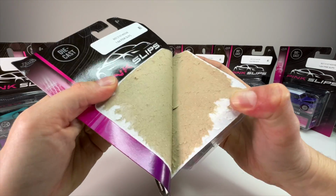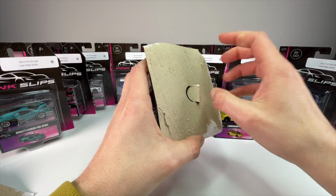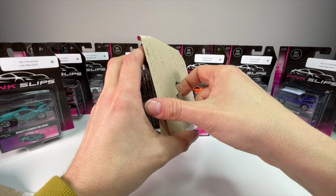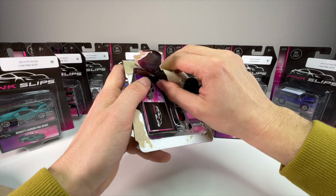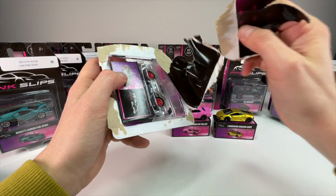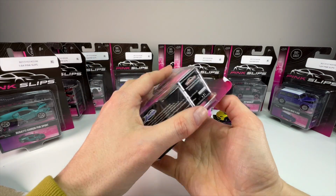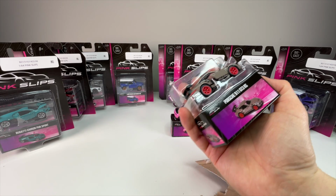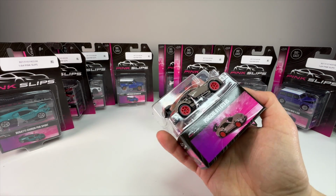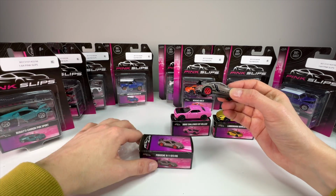This is such a cool casting. We're going to be opening more of these too, this casting in particular, because there is some in the Majorette line that I'm really excited to open because they have some great color variations. But this one's cool. This is not a color I've seen on other die-cast manufacturers, especially 1/64 scale. It's like a gloss brown, almost like a Sahara brown, but it's gloss. It's really cool. All right, let's take a look at that. Got the box over here.